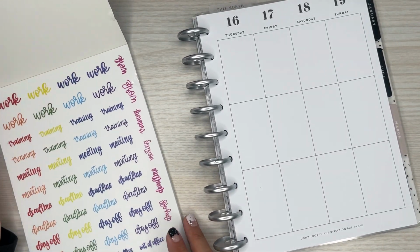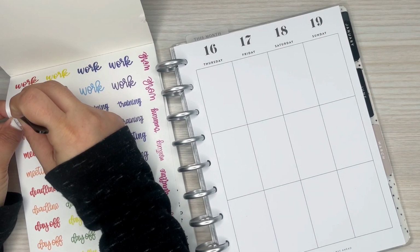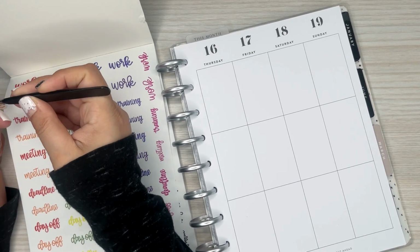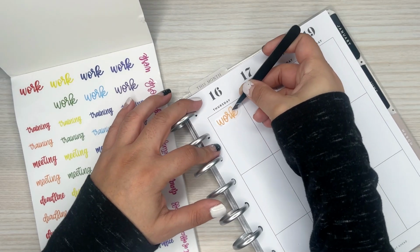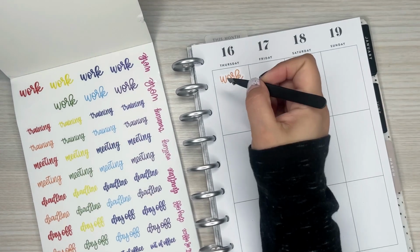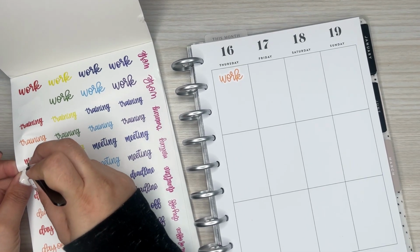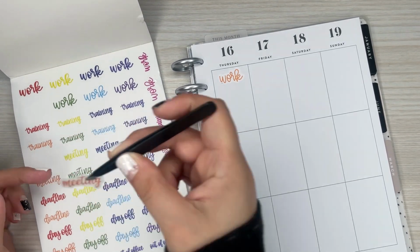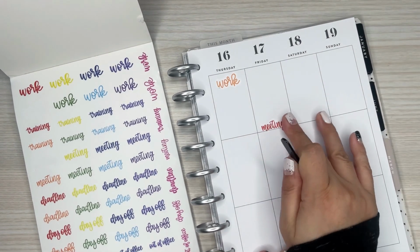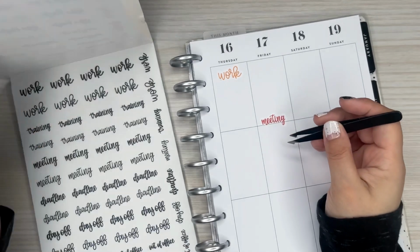All right, so we have work, and that way you can see scale wise how these look in a planner spread. I have a vertical spread I want to try out first because I feel like that's the most popular. Okay, so these do fit right in. That's the biggest one, so that fits nicely there. Let's see, meeting. I'll do this bold one. Meeting. Put that on the line. Like that. Okay, so yeah, those do fit nicely in there.